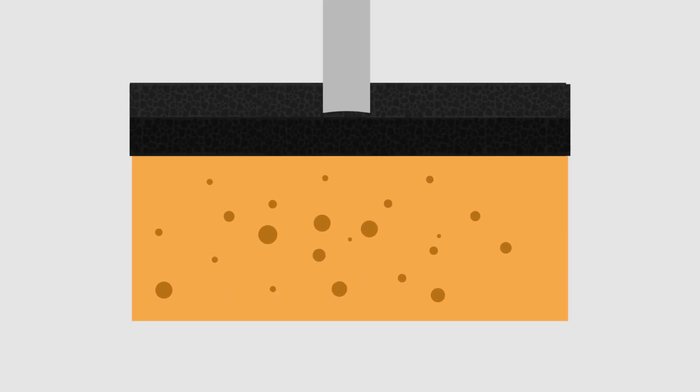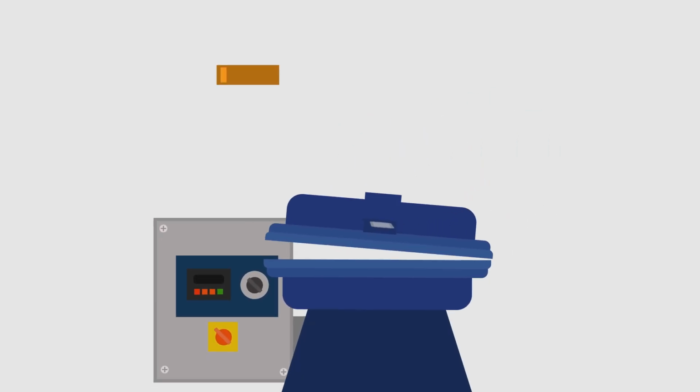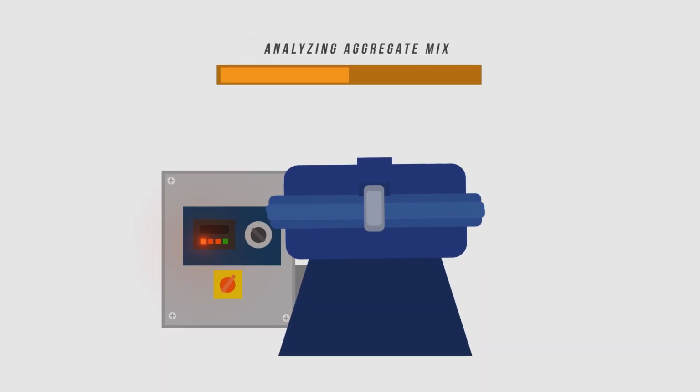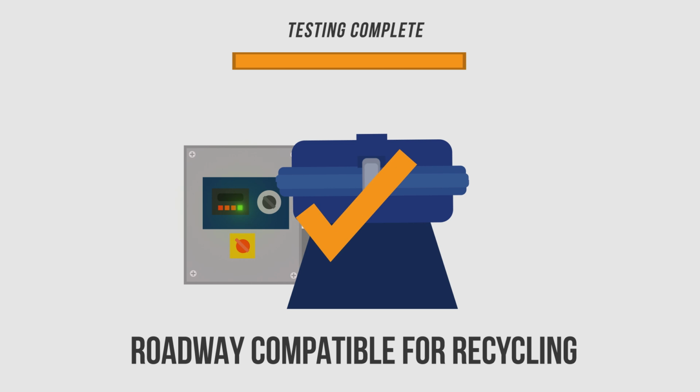We start in the lab by taking cores of the existing roadway to ensure it is a candidate for the HIR process. We run standardized tests to define several key mix design properties, which determines the feasibility of the process on your roadway. Once we run our tests in the lab to confirm your roadway is a candidate for the process, we get to the job site.